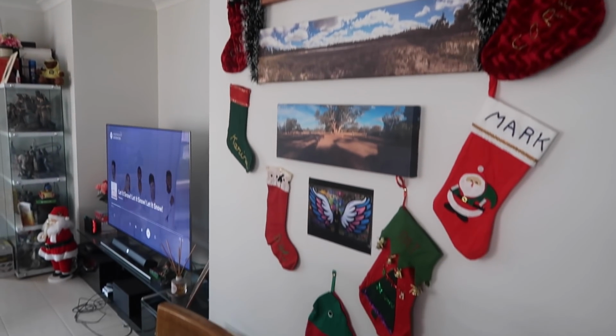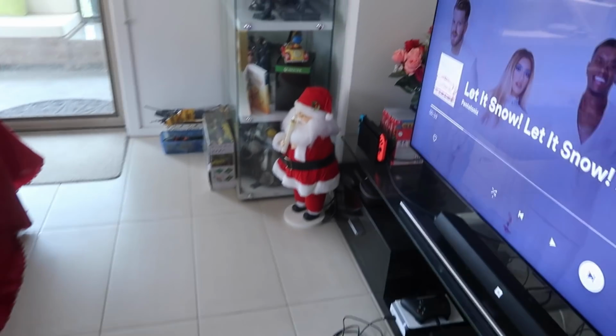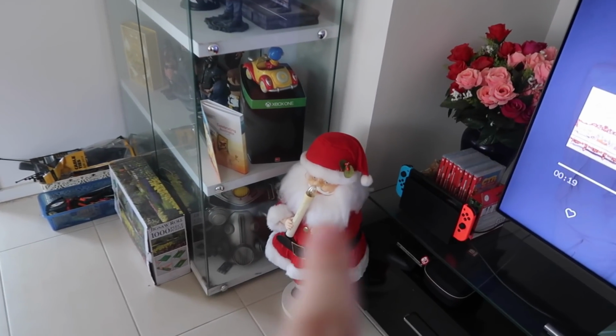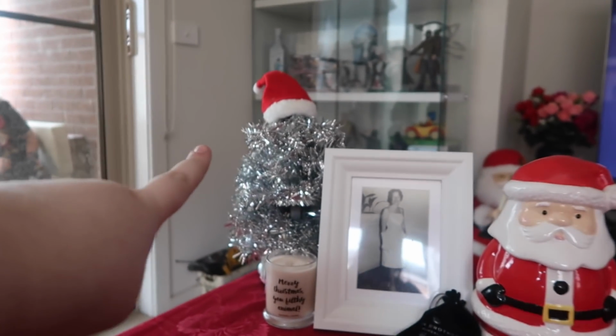Nothing is here really. The table needs to be done, but I'll show you that. Then obviously I have this area here with all our stockings and a bit of tinsel. Here's socks. And then again, like I said before, this big Santa is again an heirloom. This is the little table I have to move, but this is Grandma's little section. That's the talking Christmas tree thing.